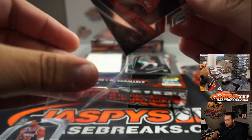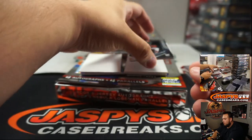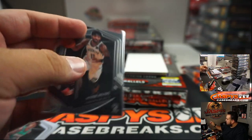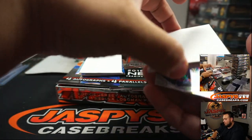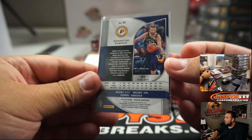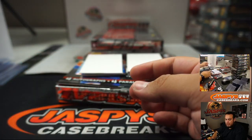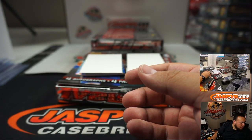DeAndre Ayton, Kendrick Nunn, Brandon Clarke, and a Kyrie Irving image variation. Brooklyn Nets, that's Matthew. Sabonis, /25. Indiana Pacers, that's RMB. 14 out of 25, 4 going to Brandon.